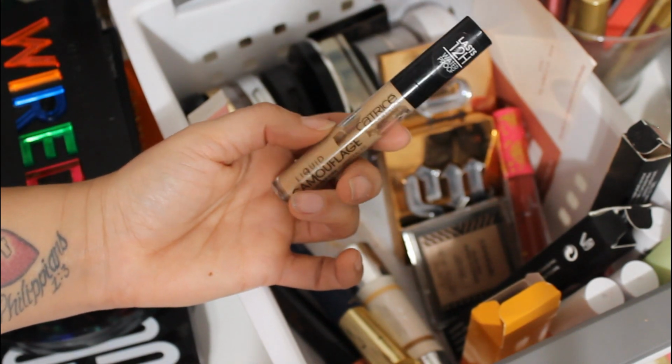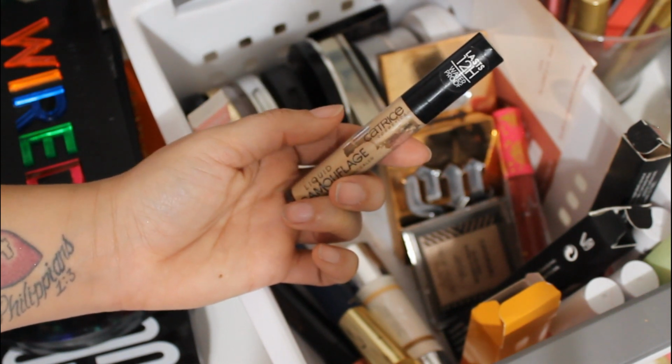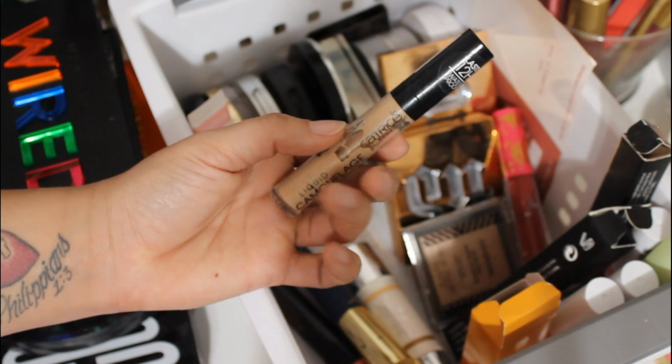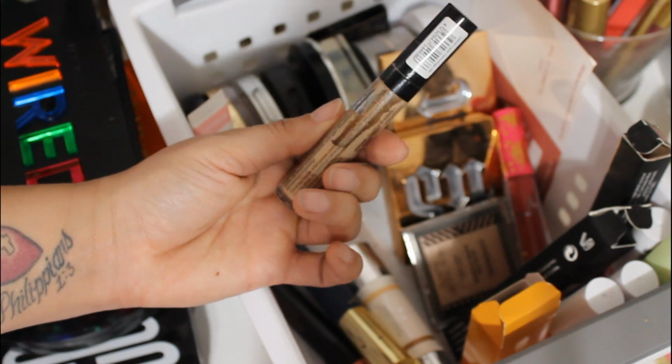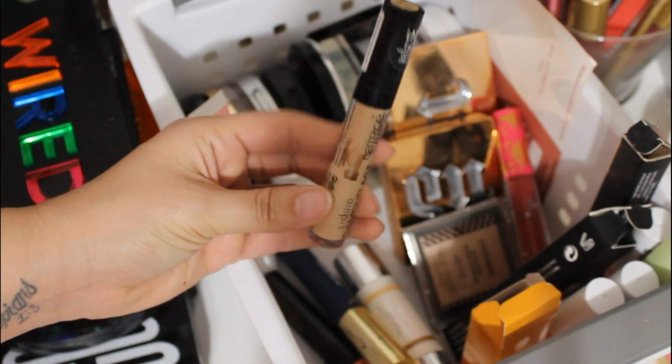I'm actually really sensitive to smells, but this doesn't bother me too much because once it's on the skin, you don't notice it. It doesn't stay lingering or anything like that. And it has really, really good coverage. So anyways, I want to go ahead and just keep that in there and see if I can use the rest of it up.